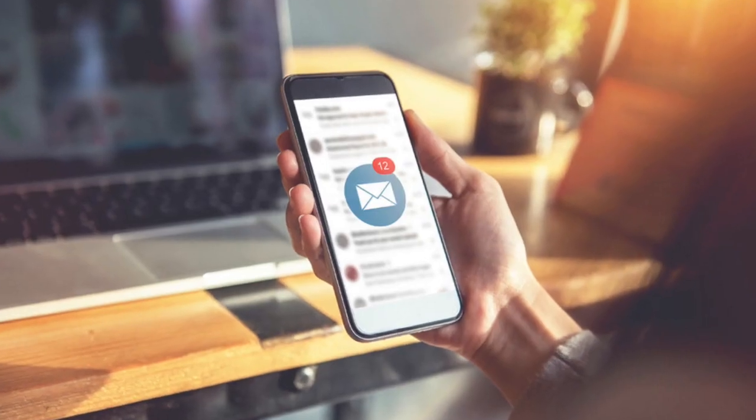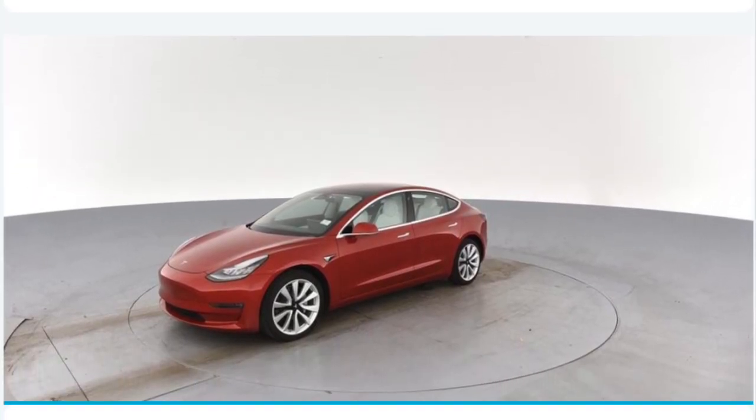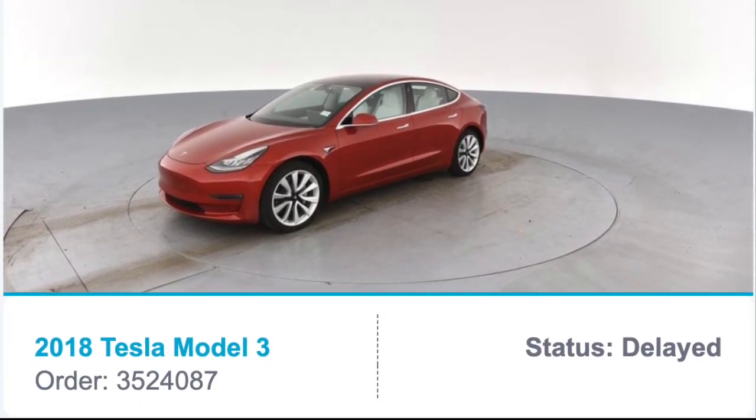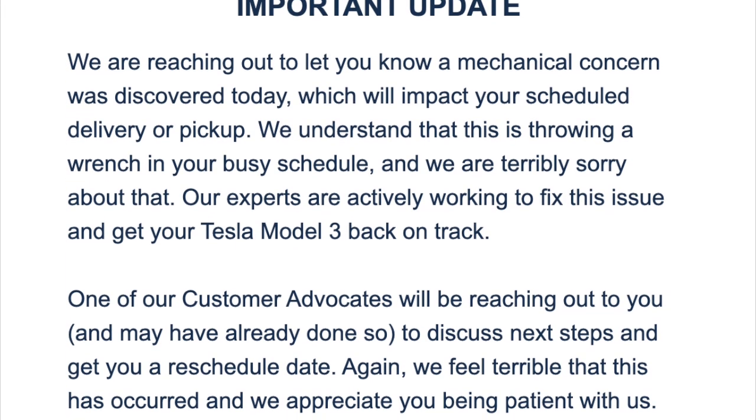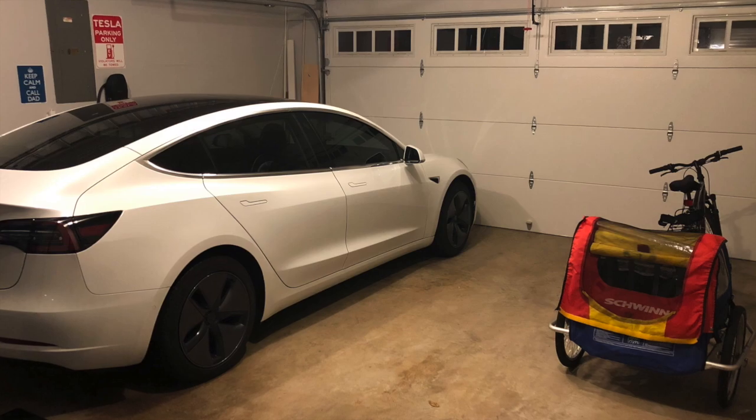And how that happened was I got an email from Carvana stating that there was a mechanical issue with the car, and so my status was delayed. And so when I called Carvana, you can imagine how upset I was because we are already on one vehicle, and this is, 3.5 weeks.